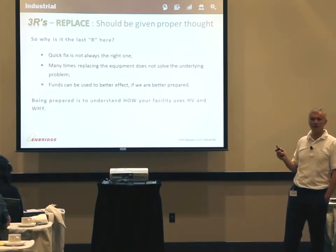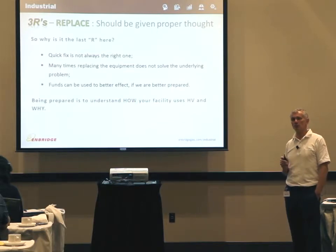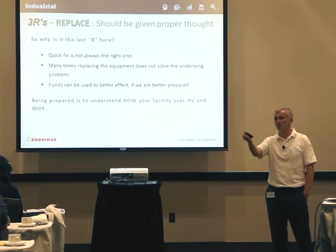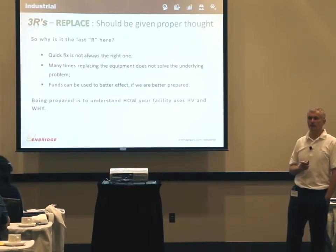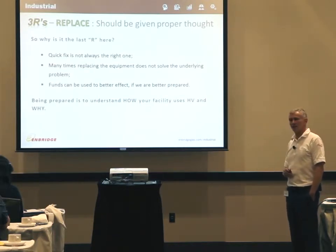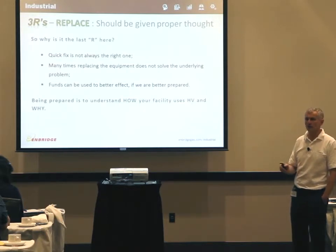So why did I put it last? Well, because the quick fix does not equate to the right fix every time. Just because it's quick doesn't mean it's correct. Many times replacing the equipment does not solve the underlying problems. Replacing the dock seals didn't solve the underlying problem of the building air. And eventually you'll have to deal with it anyway. So funds can be used to better effect if we're better prepared, if we understand what our facility does.